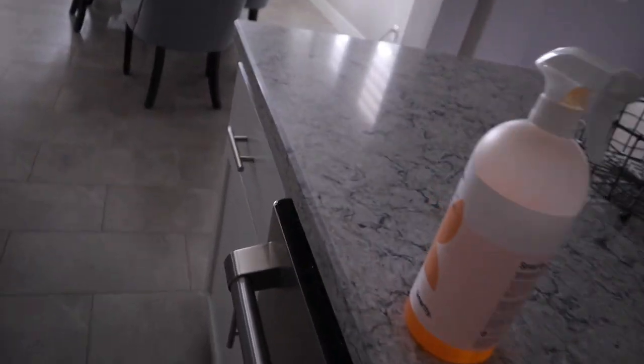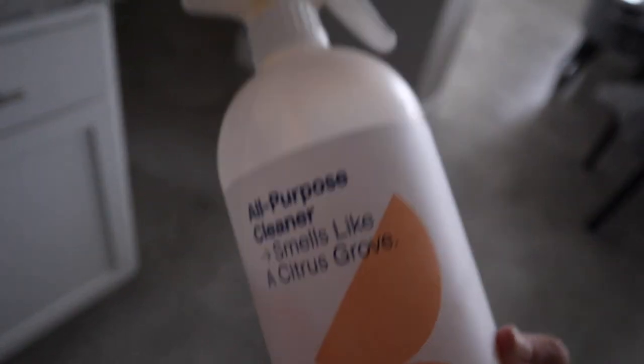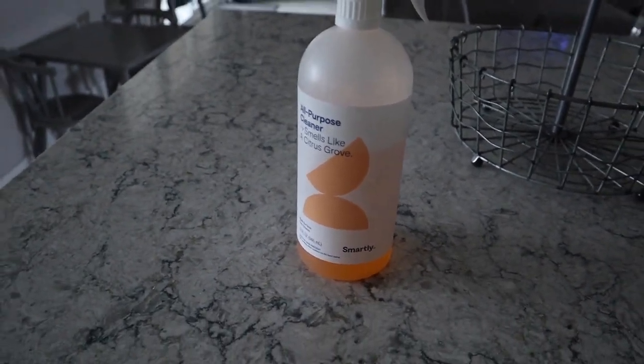Yeah, so that's my only issue with this: should I be using it when Sawyer accidentally has an accident and pees around the toilet? You know what I mean? Is it going to kill those germs, or is this just to clean something that's not really dirty? I don't know. If you guys understand what I'm saying, I probably just confused the heck out of everybody. But that is my goal today.